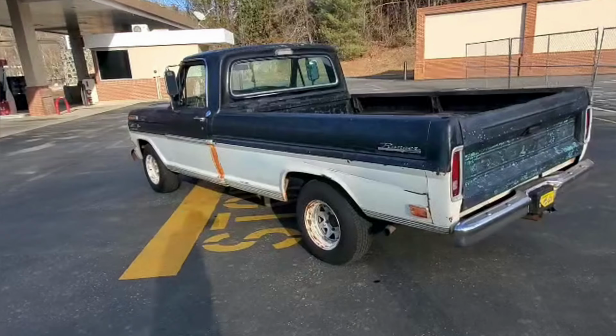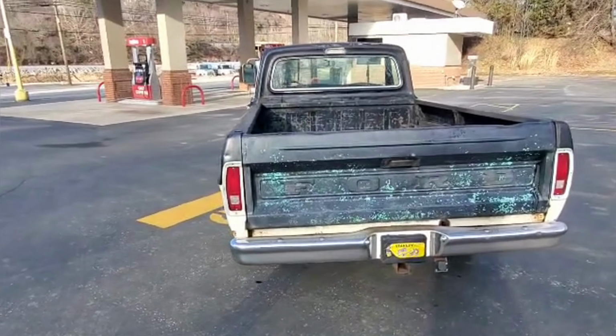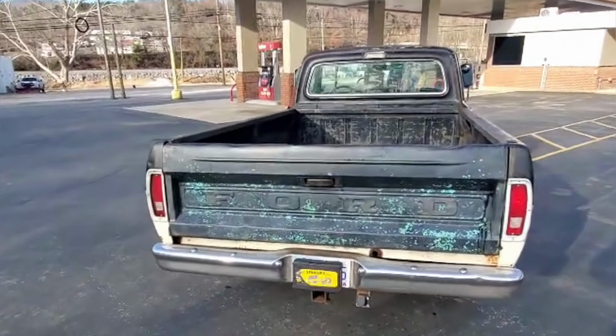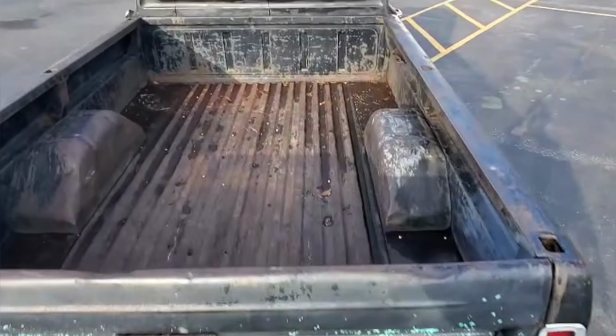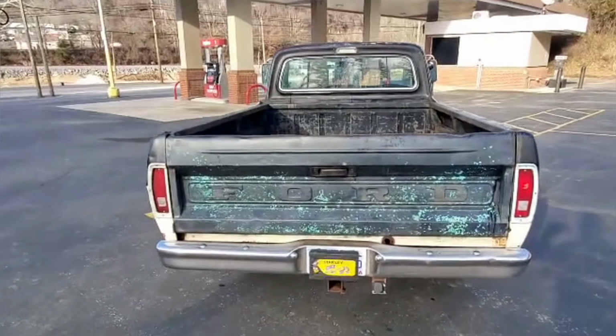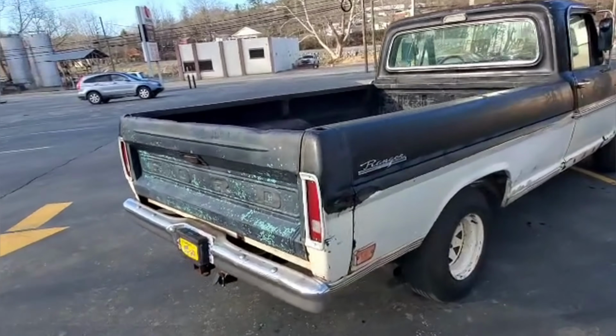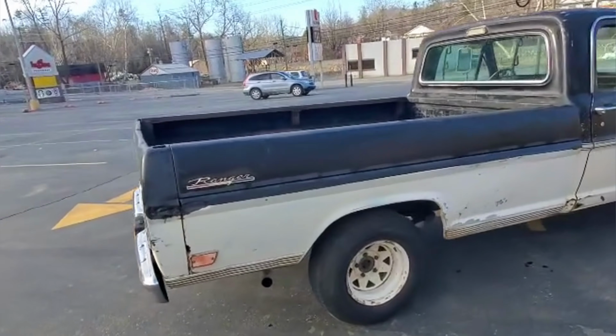It runs exceptionally well and has received several recent upgrades, including a new Pertronix igniter electronic ignition and coil, new brakes with fresh brake drums, a new Power Brake Master cylinder, as well as new felt window seals and rubber door seals. The interior has also been refreshed with new upholstery and a new radio, making it not only mechanically sound but also comfortable and stylish.